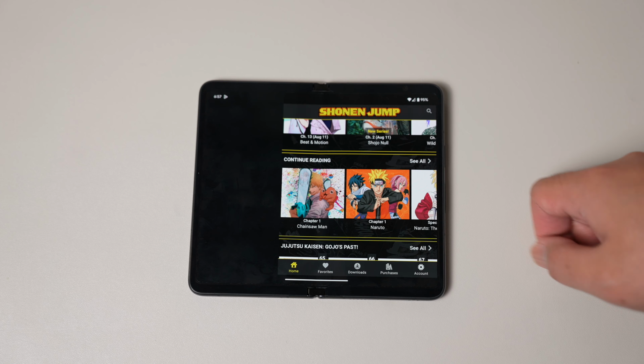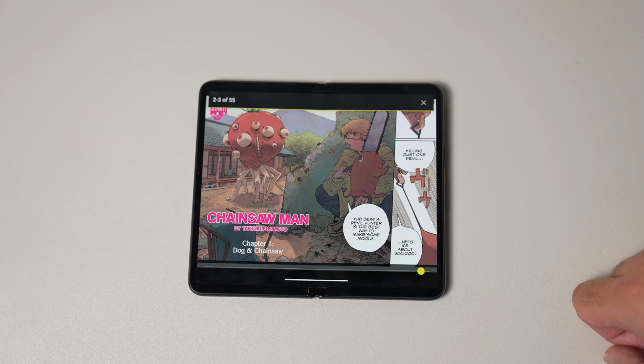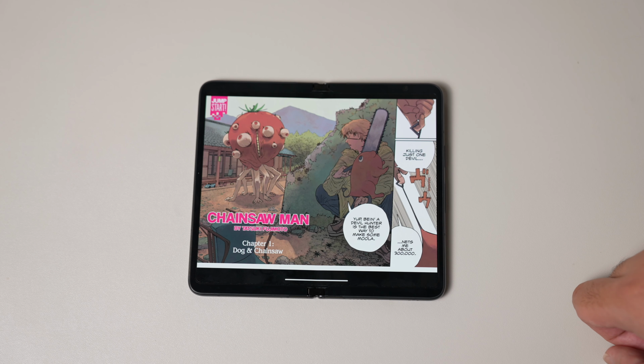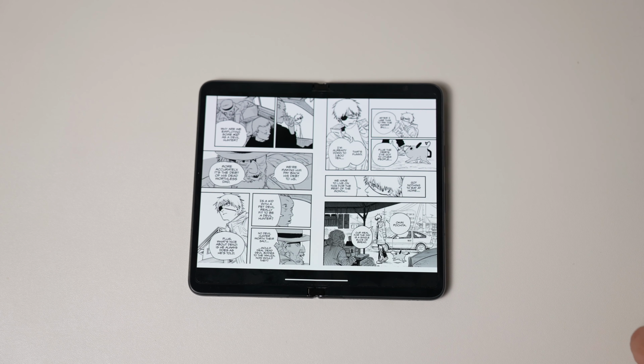Take, for example, this Shonen Jump app. If you're trying to read a series, you open the app and it only takes up 2/3 of the entire screen. Okay, that's fine, whatever. So you open the first chapter, and now the whole screen is filled up. That's great, I really appreciate that, but whichever route it does decide to take, it's just not consistent. And you can see this with other apps too.